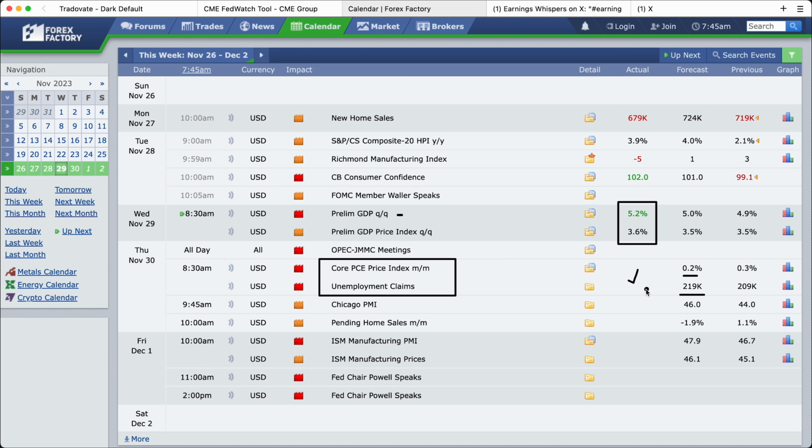Any misses on either of those numbers, so over 250 or over 0.2, I think the market has a bit of a temper tantrum forecasting, okay, the Fed's got to intervene here. Otherwise, we are headed for kind of a disaster. The recession would seemingly start to pick up some momentum as an overall likely outcome.